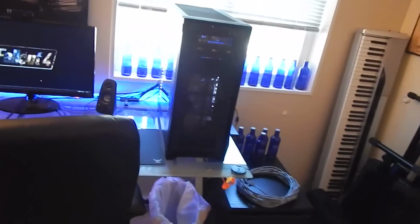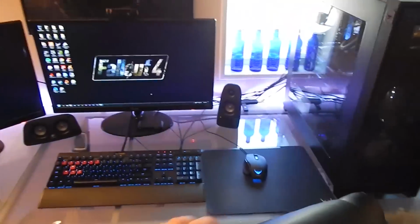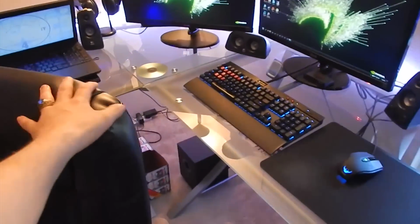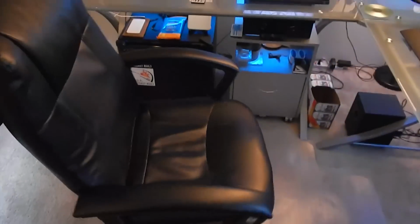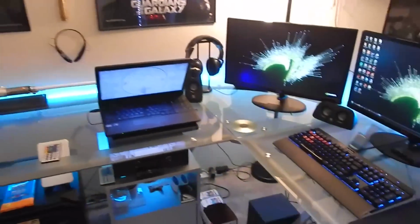Let's go ahead and slow that down a bit. There we go. So guys, we'll go ahead and continue on. First, I will get to this real quick. This is an Office Max chair. It's the Fausto 2. Last time I went there, they actually didn't have it anymore. Very, very nice leather chair. I believe that was about $80 or so.